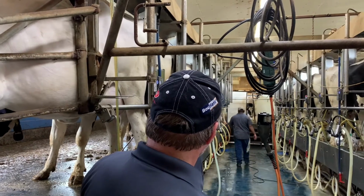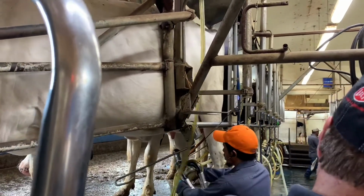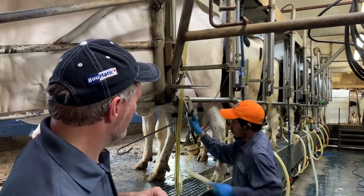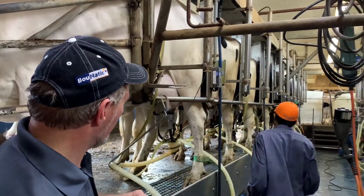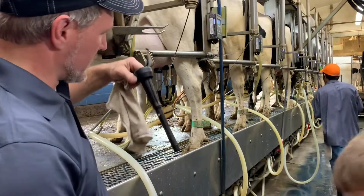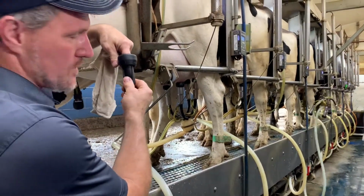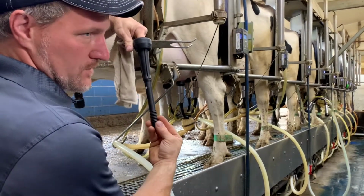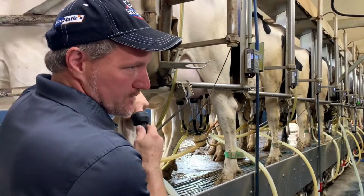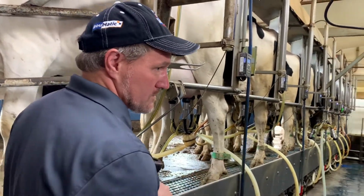See how you put the unit on the cow? What's happening is this liner is pulsating, right? Opening and closing. It opens, vacuum pulls the milk, closes, pushes the tissue back up into the udder. Okay? And that's how it does it. It does it 60 times a minute or more.